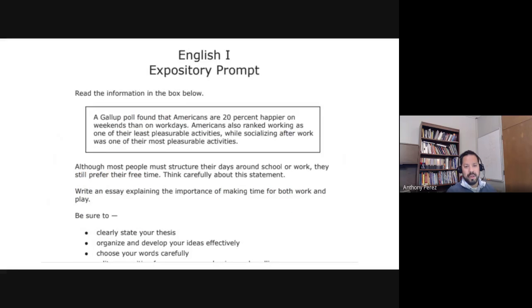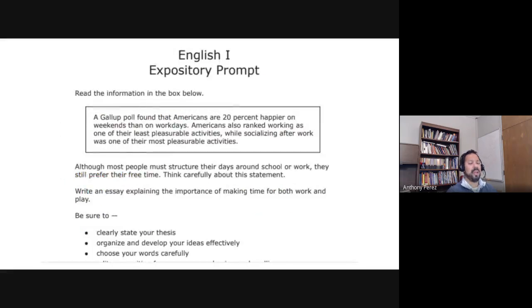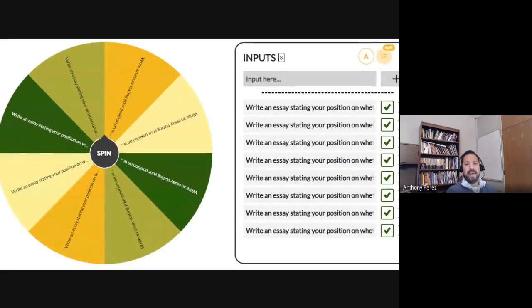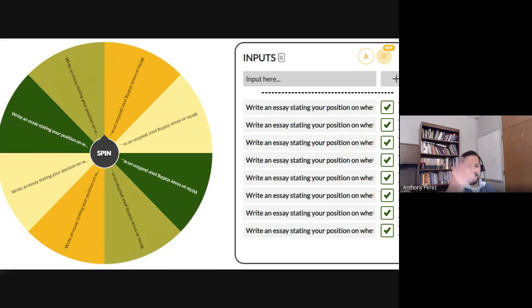So as you see here, it says that they can read through all the prompts. So at English 1 and English 2, we have all the STAAR prompts released in a file for you. I only made a copy of English 1 here for the sake of this presentation. And then we have a roulette wheel. Maybe you've done this before. So all the prompts are on this wheel, and you click spin, it spins, and it randomly chooses a prompt for you. Thought that might be some novelty or fun for your students. So those are some things that you can do to help prepare for this.